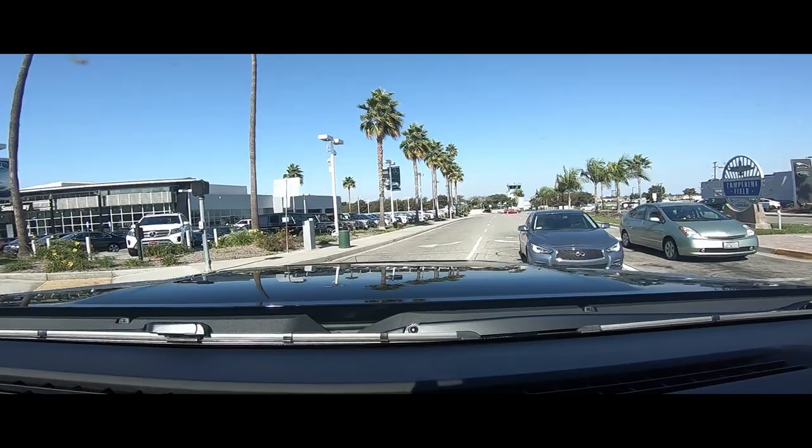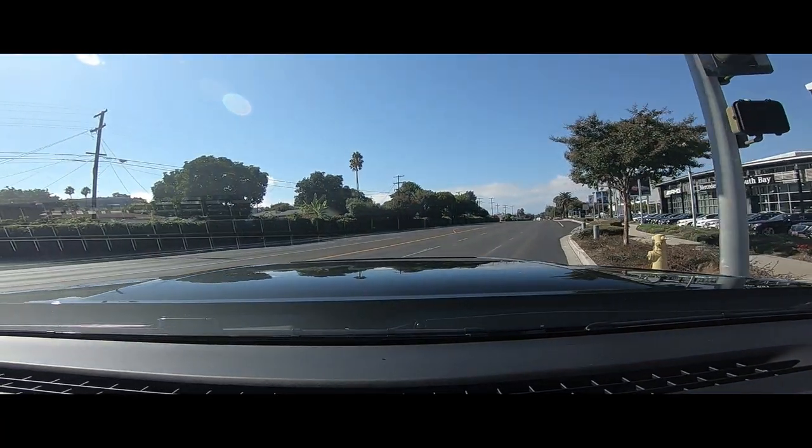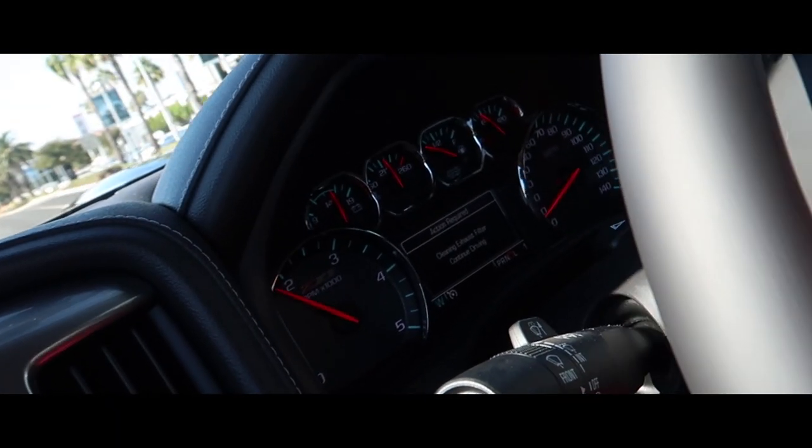You got a huge turning radius here. How expensive? Let me see here. I got that clearance there. I got clearance. Oh, it has a wide berth in this car. I'll tell you that much.